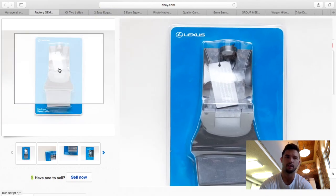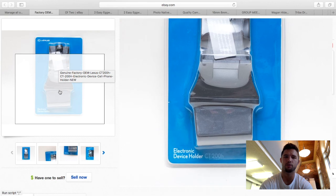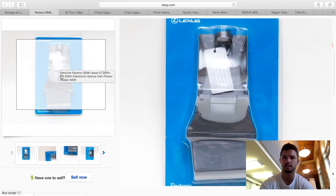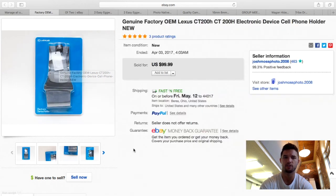This was awesome. I picked this up at a Goodwill for $2.99. It is a cup holder, or a device holder, Lexus brand. Not sure why they sell for so much, but people are selling them for like 125 bucks. I put mine on for $99.99 with free shipping. It sold in one day, so that was extremely sweet. Buying it for $3, selling it for 100, shipping it for under $4. Those are the kind of profits I like.